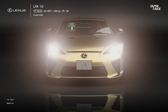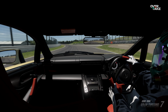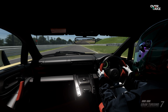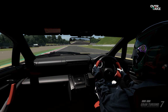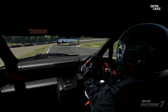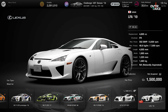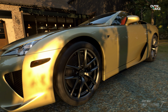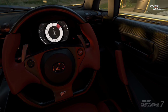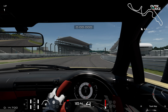From a brutal V8 to one of the most popular engine sounds in the world and one of the most requested cars for GT7 updates, it's finally here, the Lexus LFA. It's no bargain at 1.5 million credits, but once again we're rewarded with incredible detail and a well-realized V10 sound. Whitest white, Lexus definitely gives Dodge a run for its money in the color game. In any case, I was surprised by the incredible revving of the engine, almost like a motorcycle.